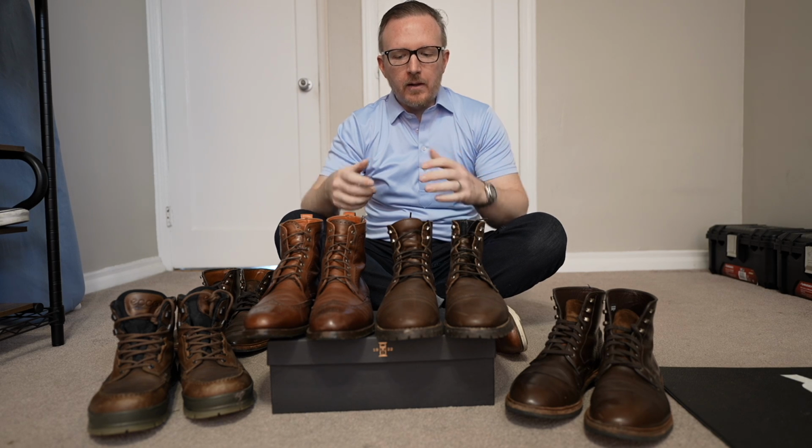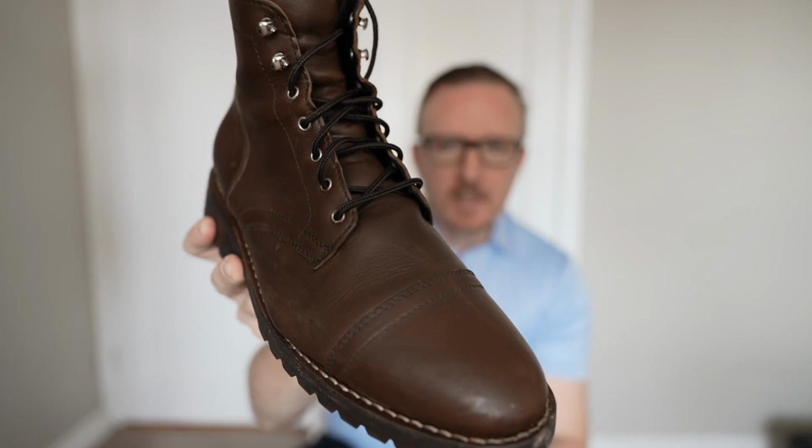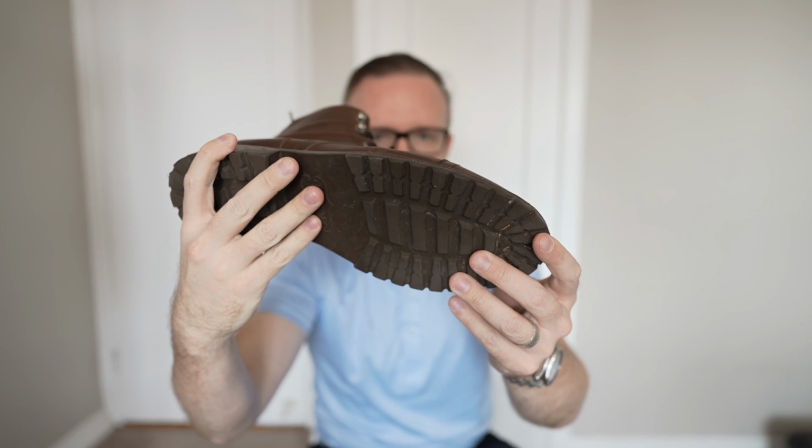Welcome to Essential Style, my boot collection for going into the year 2024. Let's talk about them. So the first boot we're going to talk about is none other than the Thursday Captain in the whiskey color with the Storm King outsole.